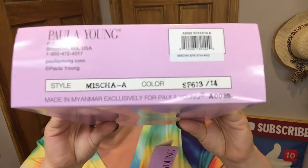This is cute. See, this one is a little bit different. I like it. But you guys get the idea of MISCHA. She is a cute layered style. This is SF61314. That's Golden Lights. This is a color that I have never purchased before. So I'm excited to see what this one looks like.